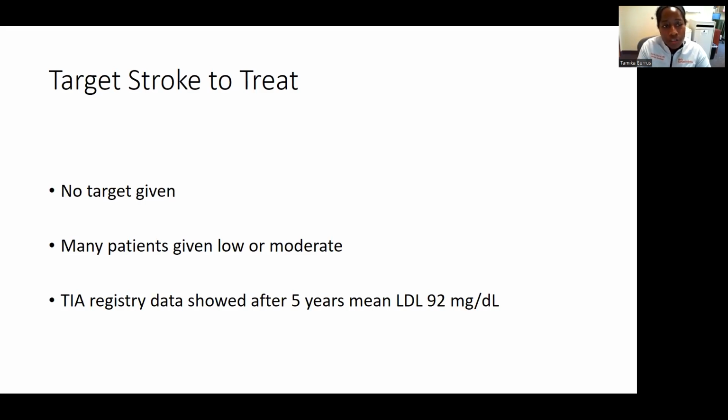So there was a clinical trial recently called Treat Stroke to Target, which aimed to look at this. Is there benefit in giving patients an actual target versus just saying high dose? Because another thing that we saw with the TIA registry data is that a lot of times patients would go to their outpatient provider and then their statin would be lowered, even if the LDL was still elevated.